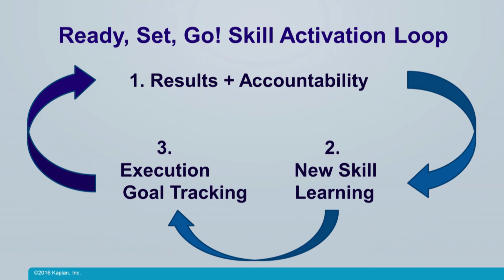To have what other people do not have, you must do what other people will not do. And that's what we're talking about, the 13%. So you're not in that 87% group that doesn't have the results they want in their real estate career. So results and accountability is step one. Then you're going to do the new skill learning presentation. That's what we did today.